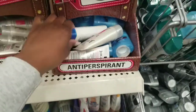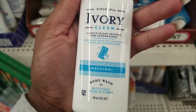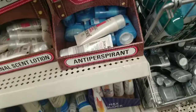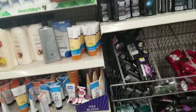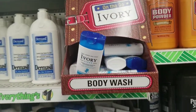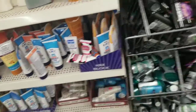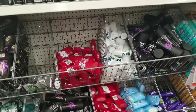Oh, and here's some Ivory soap as well. This one is gentle, clean body wash. I'm definitely gonna try this because I only use Ivory soap bar. So I'm definitely gonna try that. And I never tried the body wash before, so they have a bunch of them right there. And they also have like sunblock. They also have Dermaseal as well.